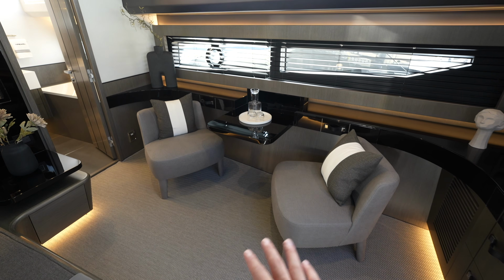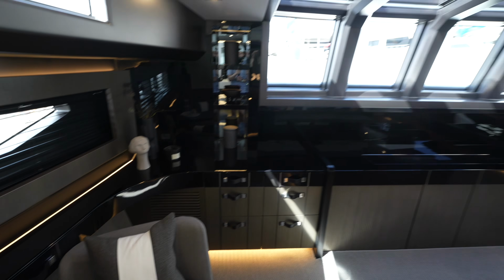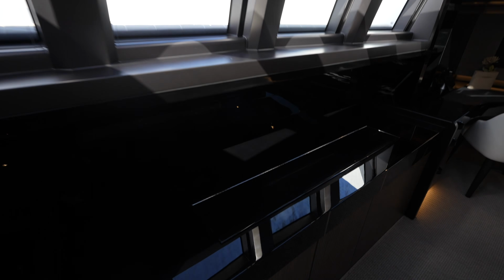We have some chairs over here and a small table. Then look at the windows you get. What a fantastic view out the front of your room. And the TV rises up right here.